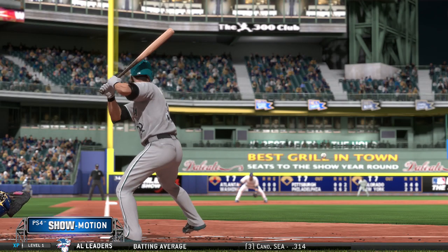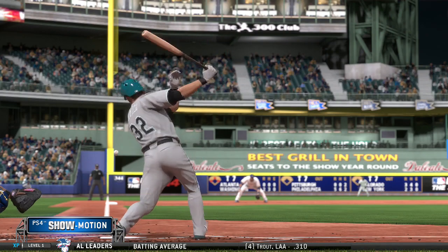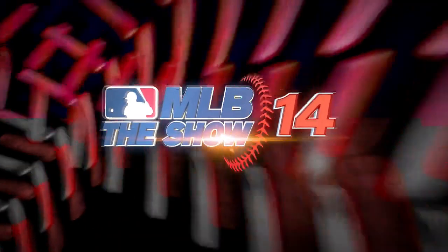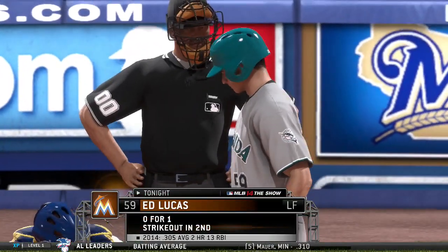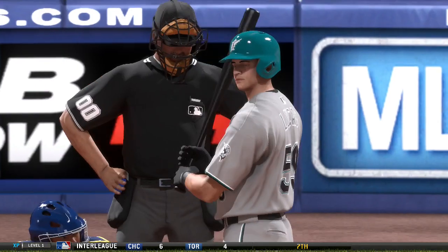Well, look at him pick up that front leg, bring it down to get set, and then bang! Right down the left field line. That's a great look there. Ed Lucas will stride in again. He struck out swinging his first time.